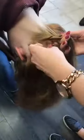And you want to have control. You want to keep your hands close to the head, because the second you start lifting away, it's not going to be nice and tight. It's going to look sloppy.